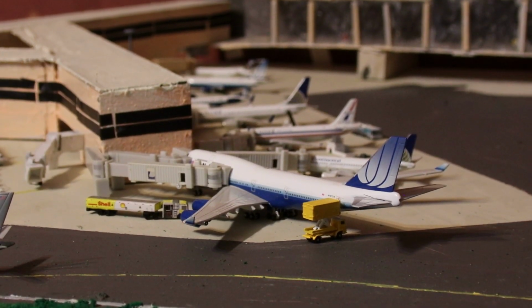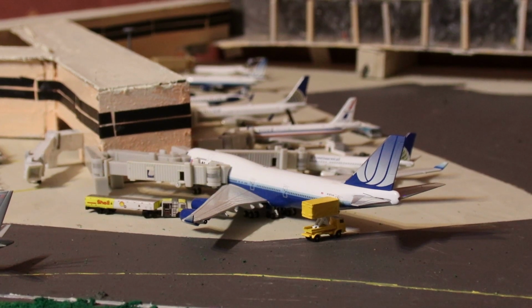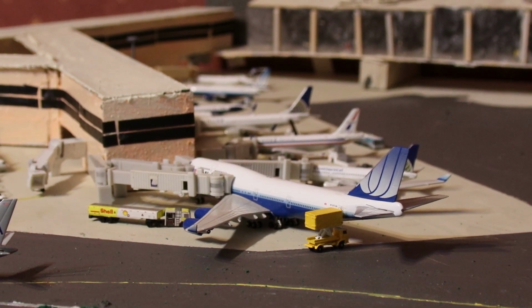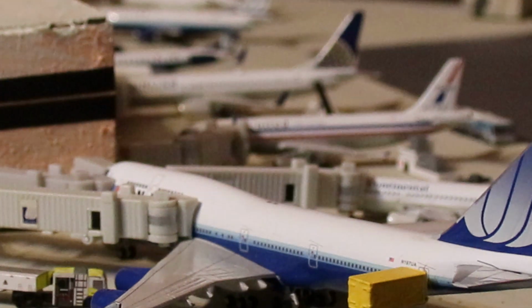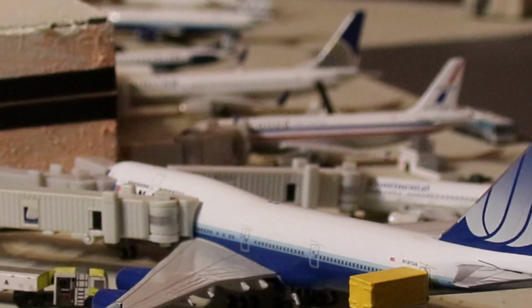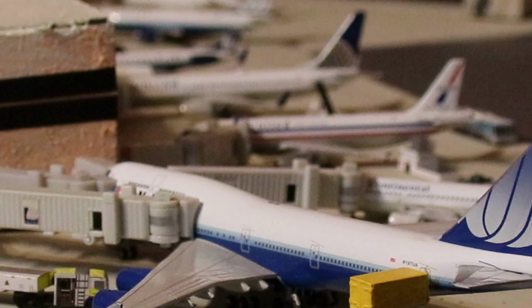So I hope you guys enjoyed this retro special Newark Liberty International Airport update. I apologize that this one's a little bit short, just hard to find all these old Continental and United Blue Tulip planes. But I do hope that you guys enjoyed today's airport update.